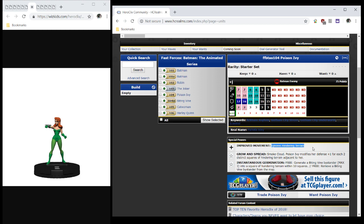She does ignore hindering terrain for movement purposes, which is nice. She has Smoke Cloud Trade, and she modifies her defense value +1 for each 2 distinct squares of hindering terrain adjacent to her. So if she puts her hindering terrain all around her, it gives her like +2 or +3 defense, which can bump her up to, you know, like a 19 or a 20 defense, which is pretty decent.